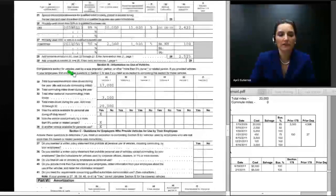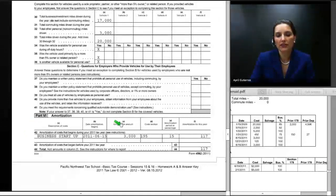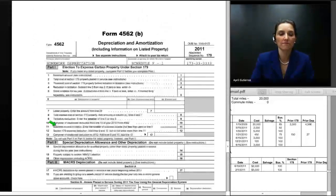And as I've said in the past, just as an afterthought, in Part 6 we show the amortization deduction, business startup costs, the amortizable amount, the section code under which they apply, which is Section 195, and the amortization deduction. This amortization deduction is not treated as a depreciation deduction and is in fact listed as an other expense on Schedule C. It is not entered as a depreciation expense on Schedule C.